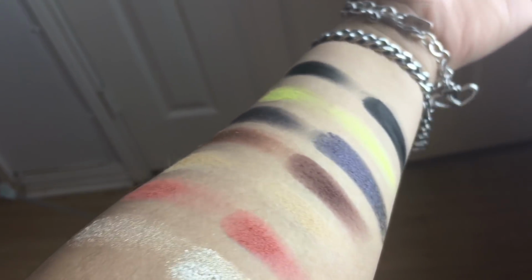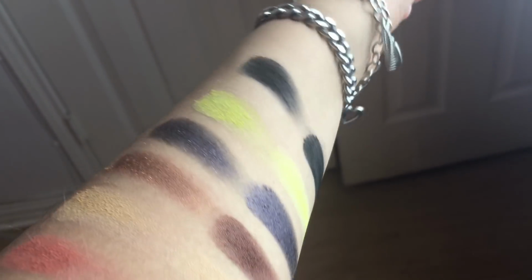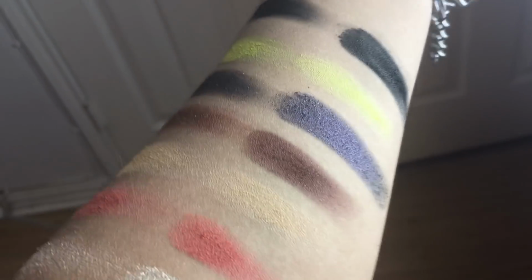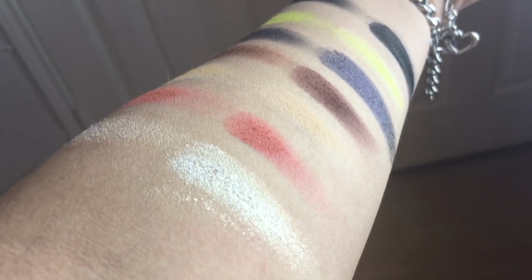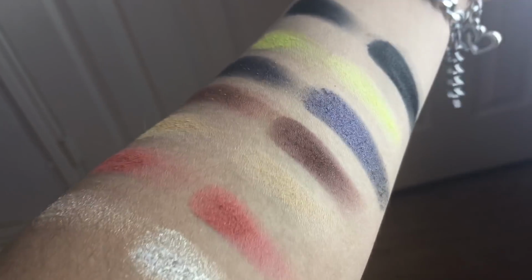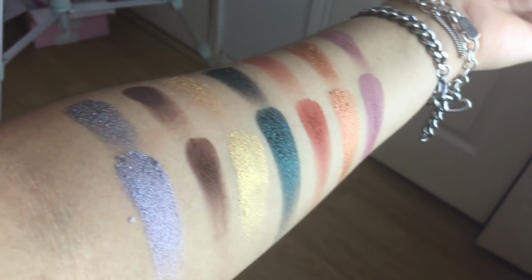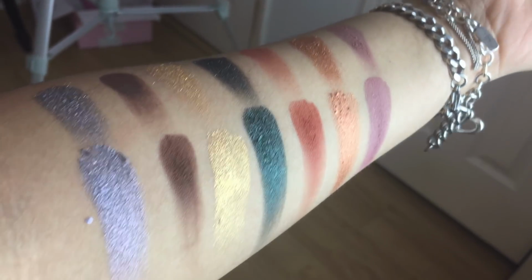So the bottom of the initial swatches is the Hush palette, and this is what they look like. Honestly, the shimmery shades are more pigmented on the Hush palette than the original one. But as you can see, the color swatches are almost identical. Look how similar these are. Wow, I'm so impressed. This is the bottom of the Prism palette, and this is what it compares to the Hush. The top is the Prism, the bottom is the Hush palette.